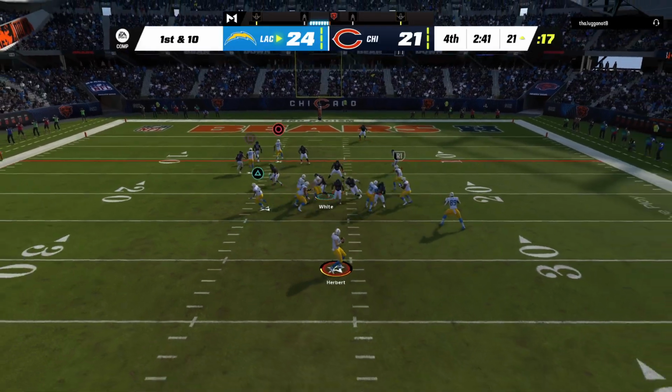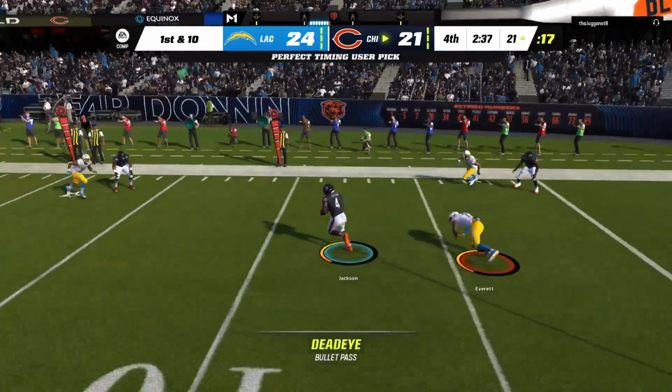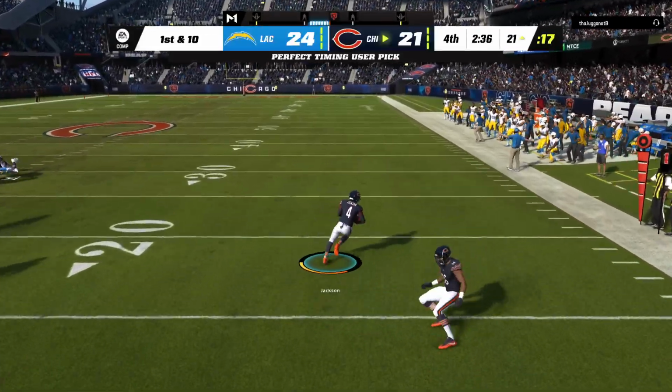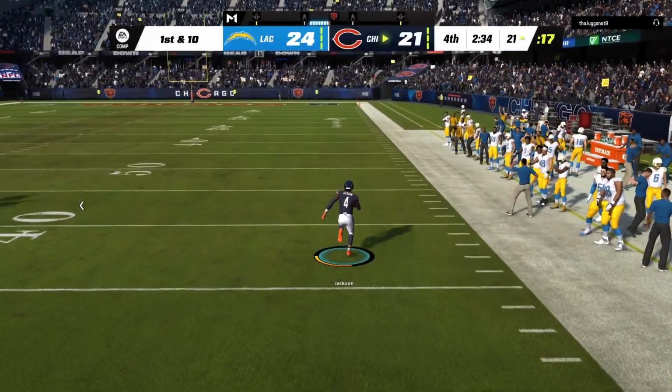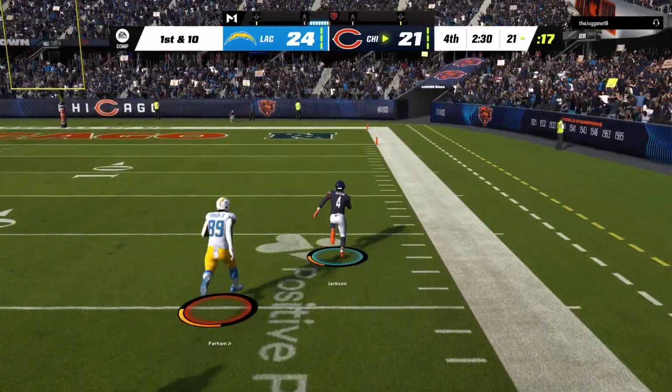Play action. It's Herbert. And look at this. They get the turnover they needed. It's intercepted. Eddie Jackson picks it. There he goes, right side.